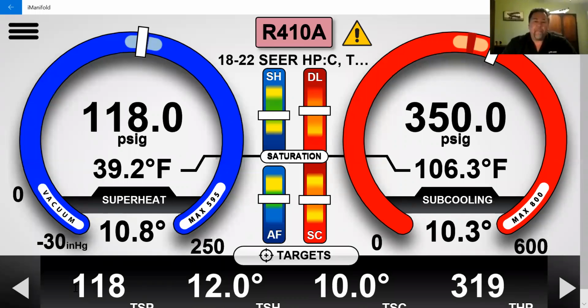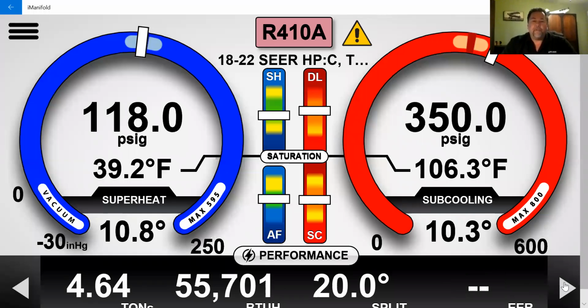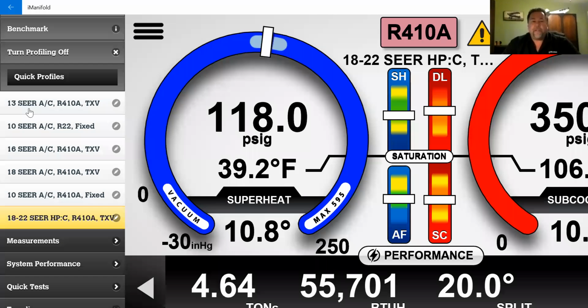So thanks, Eric. Across the bottom here, you have your targets. We've established 118 on our suction pressure target, 319 on our high side target, and we've set our superheat and subcooling targets at 12 and 10. Going across here, we've got our tonnage in now, so we're actually producing 4.64 tons, 55,701 BTUs with a 20-degree split. Now, as you notice over here, we do not have an EER yet. So we're going to go back into measurements and collect our electrical data so we can get an EER measurement. We go back into our 3-bar menu, scroll down to measurements again.